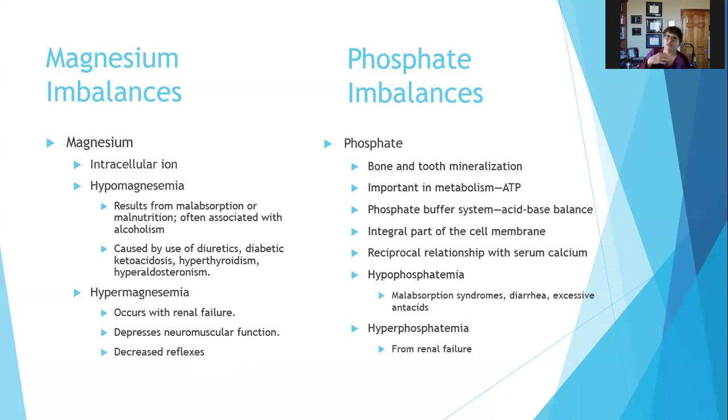Phosphate is a player in bone and tooth mineralization. It's important in metabolism because ATP, the P in ATP is phosphate. So we get the energy from ATP by breaking off one of those phosphate groups. There's a phosphate buffer system that is involved in acid-base balance, which we'll talk about in the next section. And phosphate is an integral part of the cell membrane because, if you recall from previous classes, the cell membrane is a phospholipid membrane. So there you go: the lipids on the inside, the phospho on the outside.